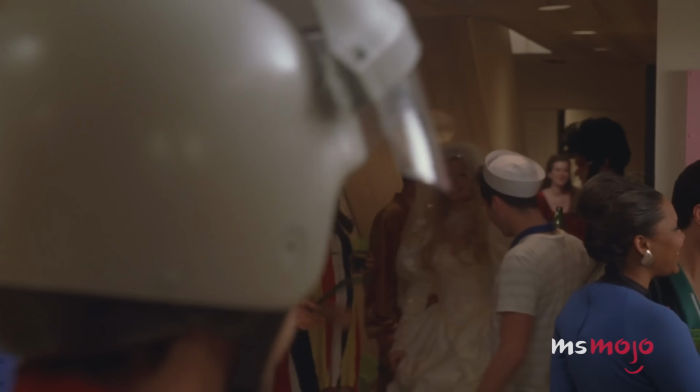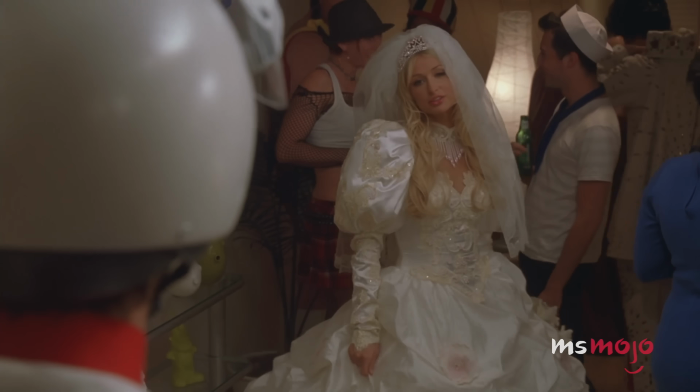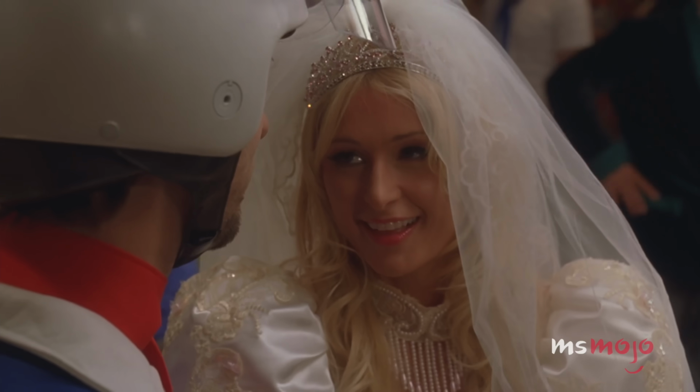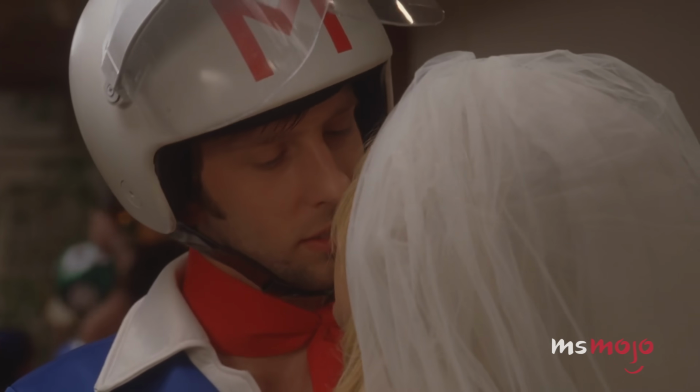A shallow vehicle for Paris Hilton's beauty should, in theory, lead to some impressive costume design, if nothing else. But Hilton's party dress for her character Christabel is nothing less than ugly.